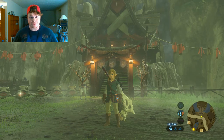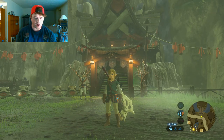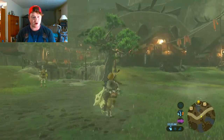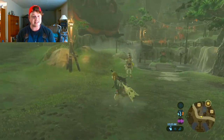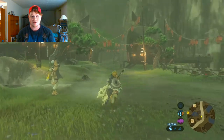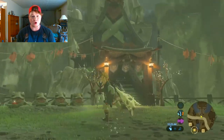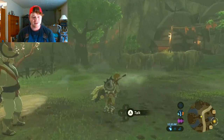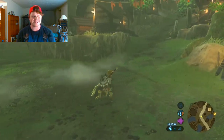We're picking back up in Breath of the Wild. I did a little bit of exploring on my own, so you can see here we are in Kakariko Village, and isn't it just gorgeous? Look at all these cool houses and the cool architecture and the waterfall. It's just beautiful! Oh, it's just wonderful. I love it so much.